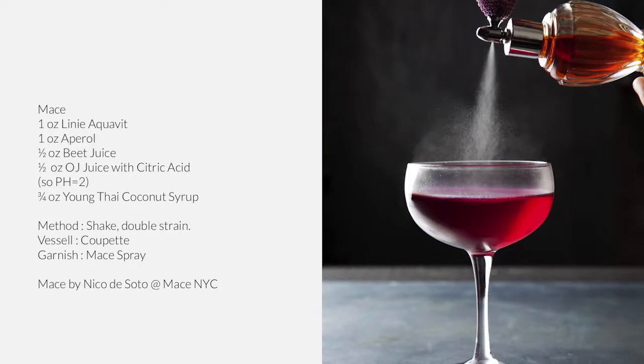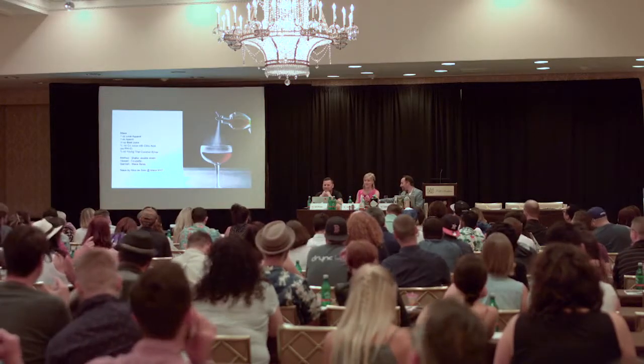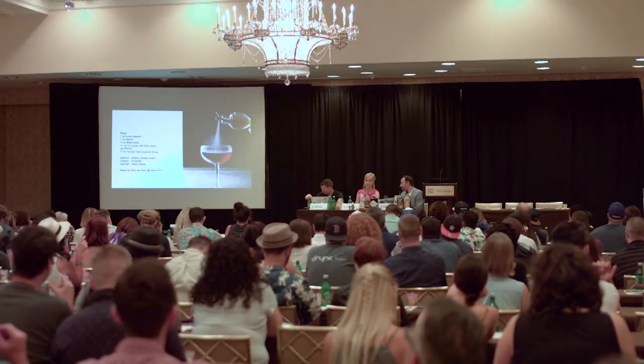He's one of the few that truly, in my opinion anyway, has original thought. His cocktails are quite special. Anyway, this is one of his signatures. It's called Mace, from Mace, so don't forget that. So it's an aquavit cocktail. He uses beet juice. He's very, very innovative with his cocktail ideas. And as a garnish here, he's used a mace spray, which, again, it's not mace spray. It's a mace spray. Just to clarify the difference there. It's like an infusion, or a tincture, rather, that he uses.